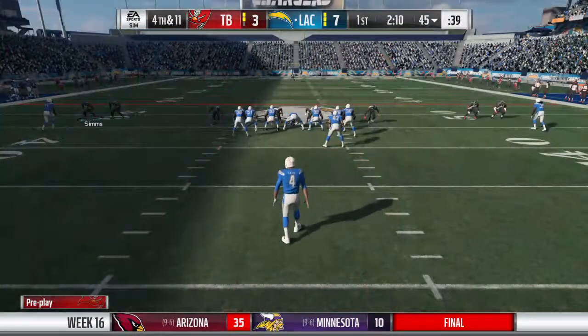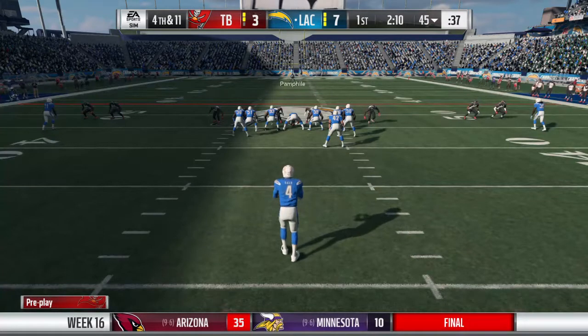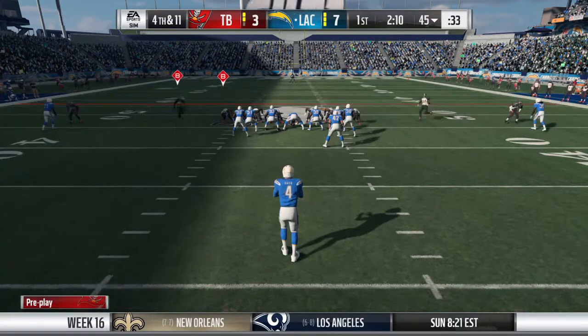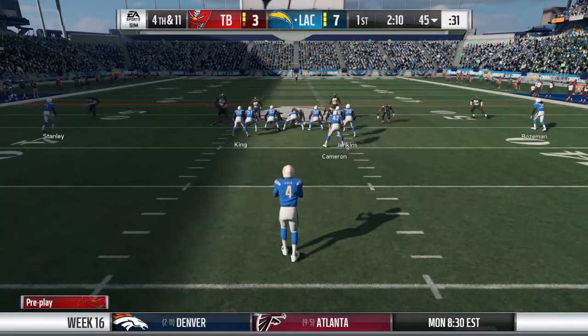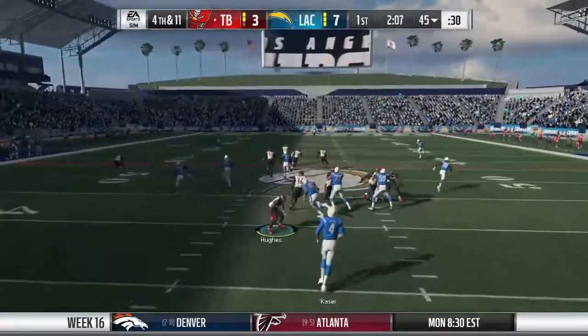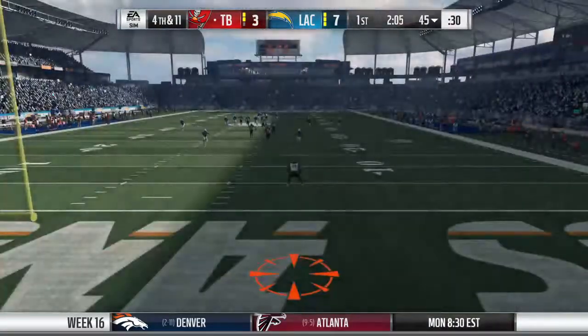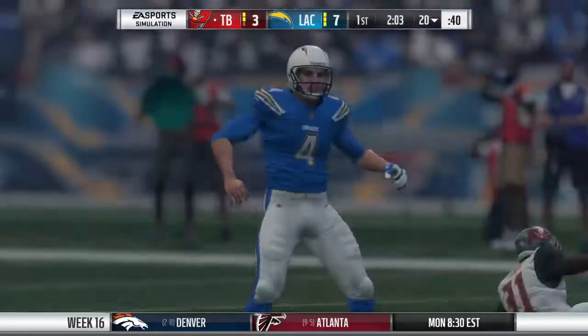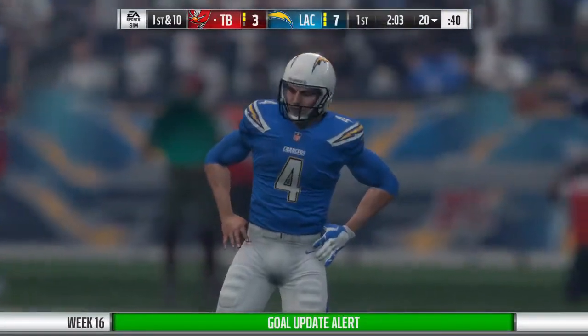Here's Drew Kaiser now. On for his second punt. He'd take a repeat of his first. He gets this one away, and boy, it's another boomer. And this is going to carry well into the end zone for a touchback.